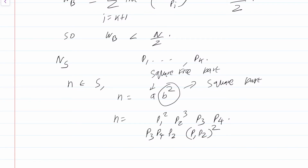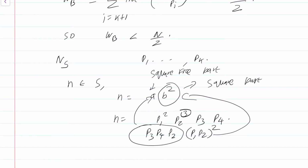Okay, so this is the square free part, and this is the square part. I'm going to club together all those primes that occur at least twice, I'm going to club together all the squares. There might be some leftover powers, like for instance here the number p2, even though it occurred as a cube, this p2 is left over. So I'm going to gather together all the squares and call it b squared, and the rest of the parts, in which each prime will occur only once, will be called a.